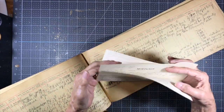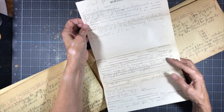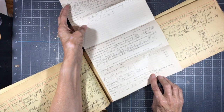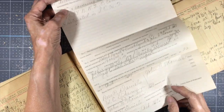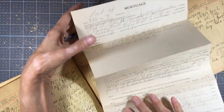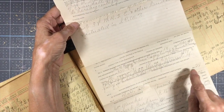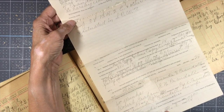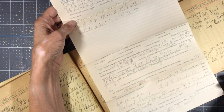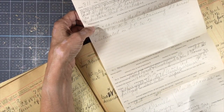Like this one. So this is a mortgage, dated October 1888, Washington Territory, so before Washington became a state. This is for Robert Lynch and Diana Lynch to John Thomas. But on the back, it's also a mortgage, and this one is dated 1890, but totally different people, George Cagey and Susie Cagey. So completely different mortgages on two sides of the same sheet of paper.